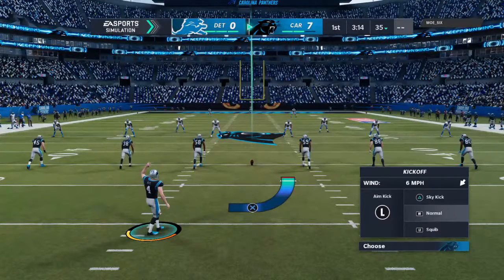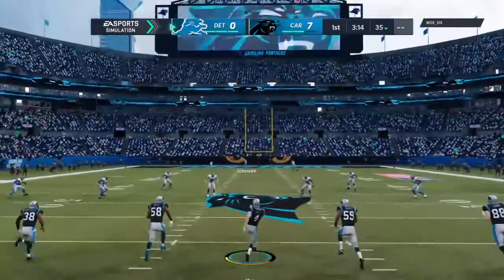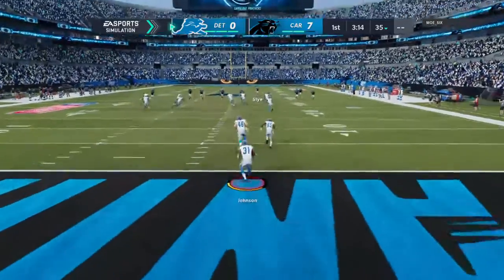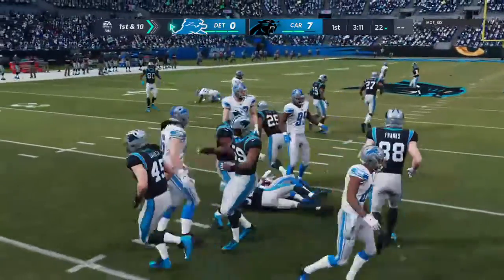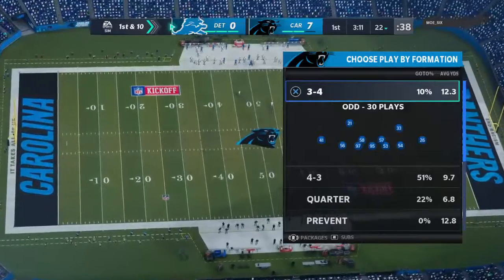Joey Slye to kick off for Carolina. So they throw the pick 6. They'll get another shot at it now as this one's in the air. Fields it in the middle of the end zone. And beyond the 20, but not by much. In fact, just a yard past there to the 21. 22-yard line.